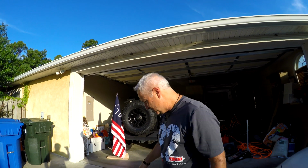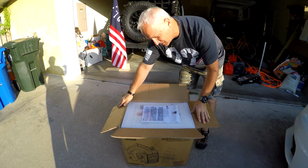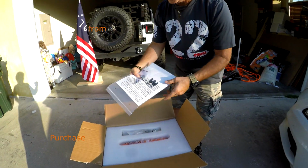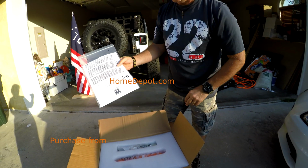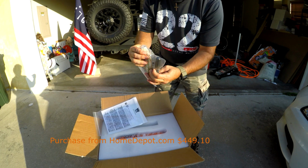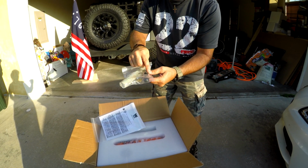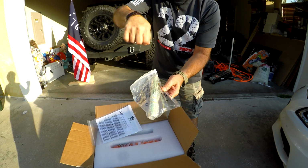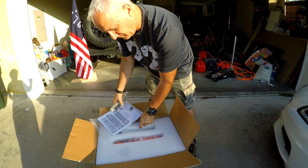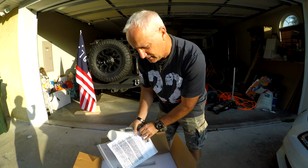But anyway, this generator is going to be huge for us, so I'm going to go ahead and start opening it up. I've already cut the tape and everything. It comes with your instruction manuals here. You can see it's got some tools for the generator, looks like spark plug removers. Use the screwdriver, stick it through that little hole, and undo the spark plug. Also a little funnel to add your fuel.